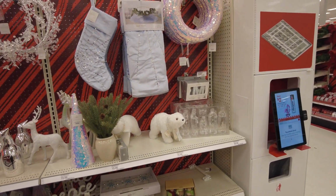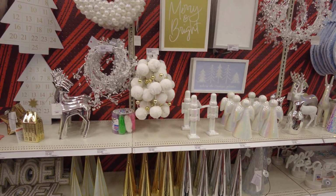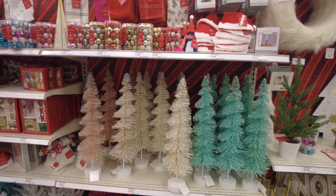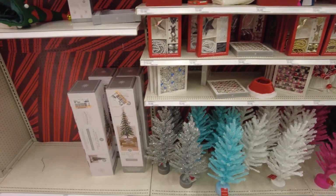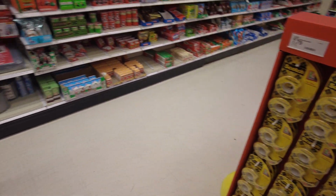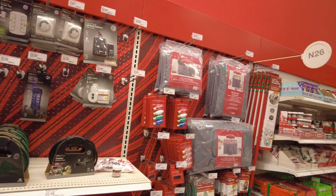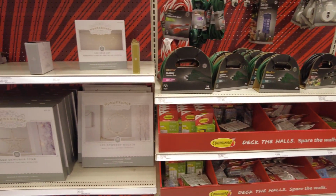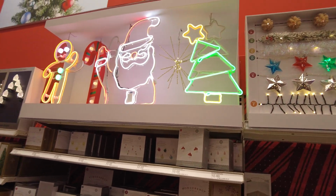You've got some Wonder Shop items, a tree skirt, little small decorations. These are things that could maybe go along with the theme. There's a nice Noel sign. Mini treetops. That tree is a little bit better, but still $50. You've got your basic tree accessory compartments, like the bag or things to store them, or clips or extension cords. Here, see some of the lighting that they have this year. Little Christmas tree that's tipping, or Santa waving his hand, or gingerbread man waving his hand.